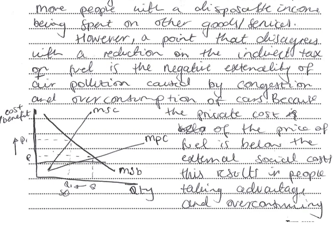However, a point that disagrees with the reduction in fuel tax is the negative externality of air pollution caused by congestion and overconsumption of cars. So we've got a key statement there about overconsumption, and we've got the graph here. Because the private cost of fuel is below the social cost, this results in people taking advantage and over-consuming. We need a little bit more accuracy referring to this graph. If you'll notice here, the price is going up and the quantity is going down. That is the solution, and this would be the justification for the tax.